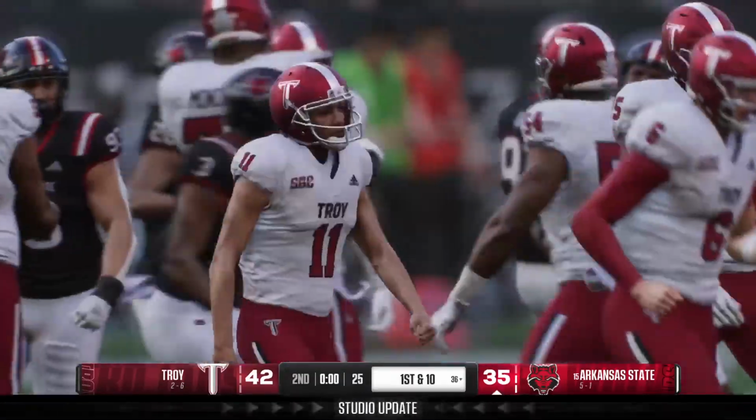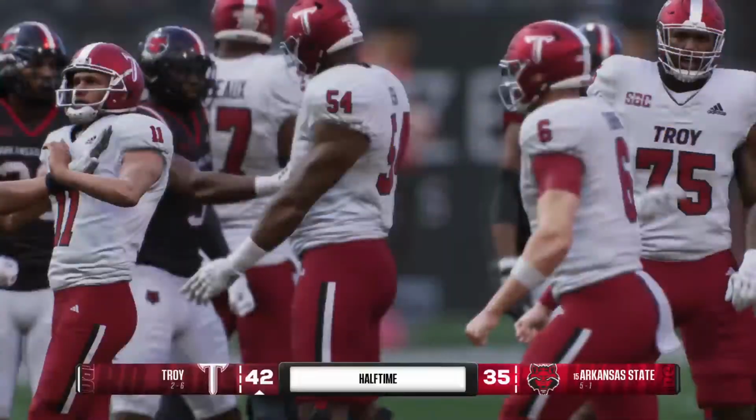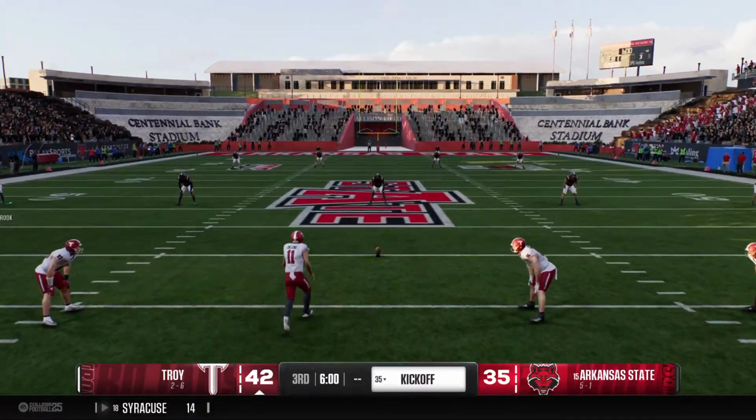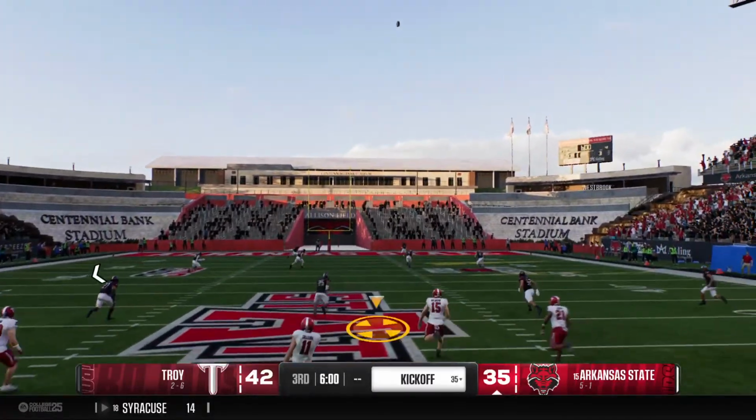Oh, he missed it. No good. And the margin is still 7 after the miss, guys. Kickoff team is on the field. They'll try to drive this one deep.